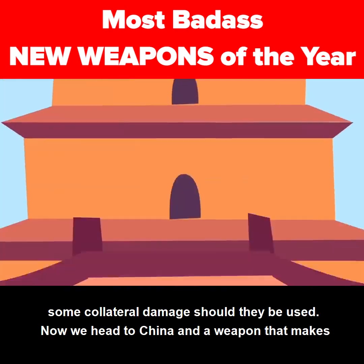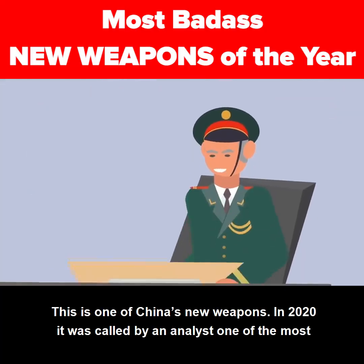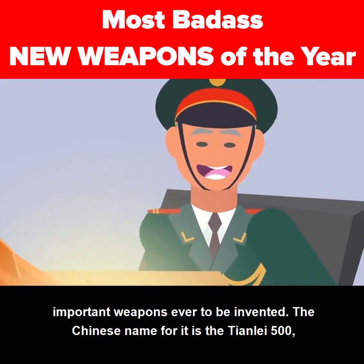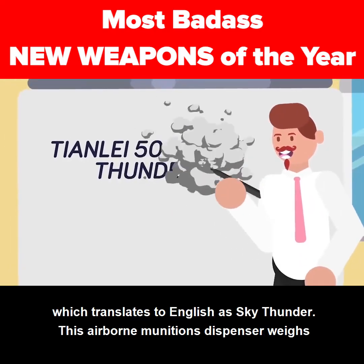Now we head to China and a weapon that makes some military analysts nervous. Number 4. Sky Thunder. This is one of China's new weapons. In 2020, it was called by an analyst one of the most important weapons ever to be invented. The Chinese name for it is the Tianlai 500, which translates to English as Sky Thunder.